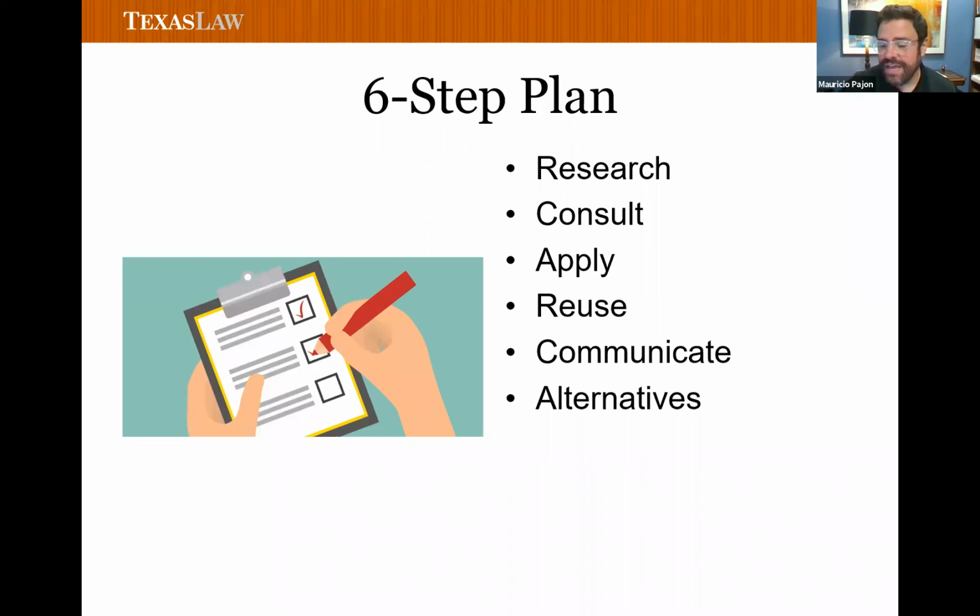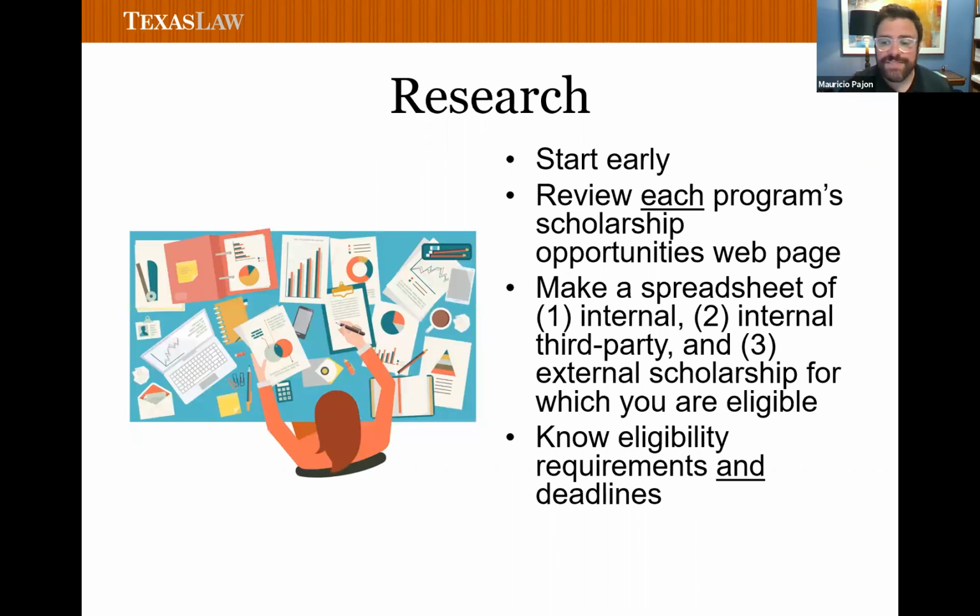And be communicative. Let the LLM program or programs that you've been admitted to know that you've been offered scholarships elsewhere and ask them what they can do for you, if anything. Then begin thinking about alternatives, right? Let's say that your top school offered you partial funding and your second or third schools offered you full funding. If money is important to you, maybe you want to go to that second or third school of your choice because they're giving you full funding.